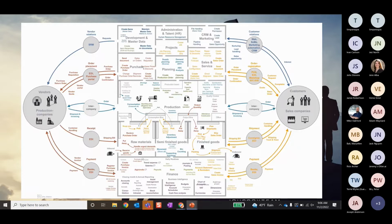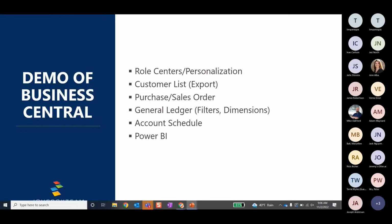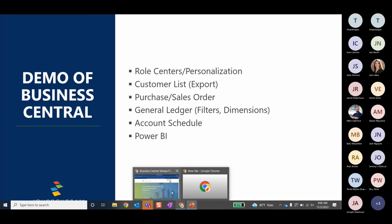And then on the right-hand side, we have our customers. So as our customers are interacting with the system, whether we're getting a quote, a new customer, a customer statement, we're going to see all of that within Business Central. So this is kind of an overview of all the different little things and all the pieces that are within Business Central. Today, we wanted to jump into the system and show you a demo walking through kind of how Business Central looks and feels and how it works. We'll jump over there now.